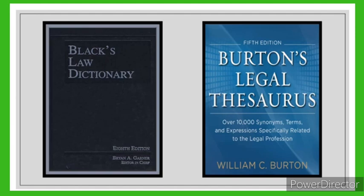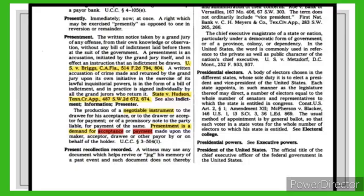They also refer to what's called Burton's Legal Thesaurus. And so that's widely used. I don't know of any other thesaurus that's used along with the dictionary as widely as Burton's Legal Thesaurus. And so that's what I will be using to share with you today.